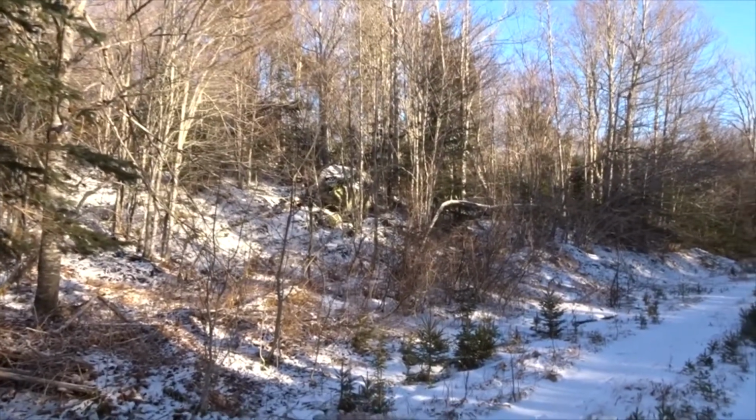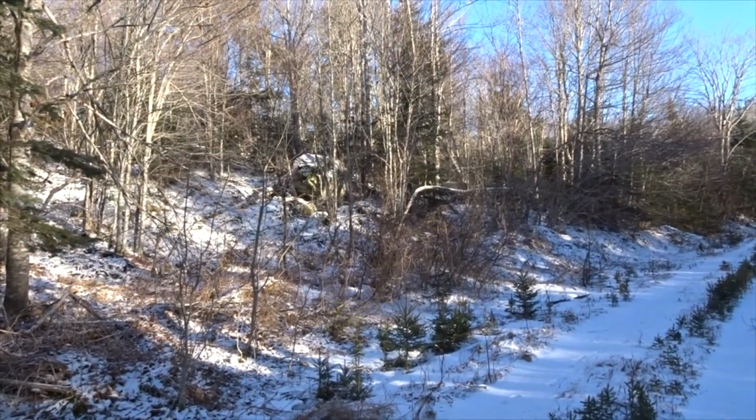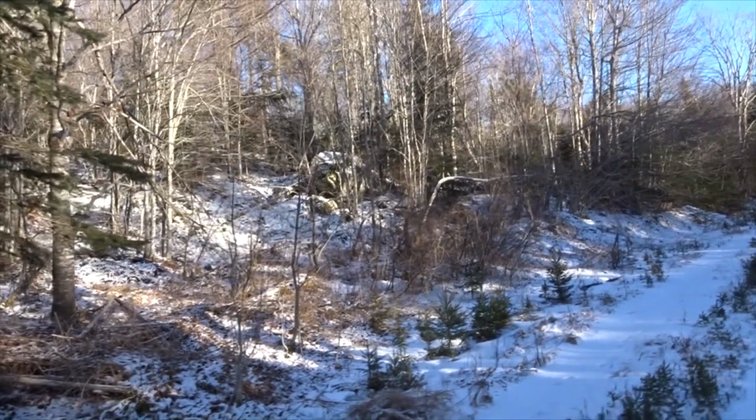The size of that boulder over there. That is an erratic. That boulder was dropped here by glaciers that passed through thousands upon thousands of years ago. It was carried in the ice, and as the ice melted, that random boulder was just left behind.